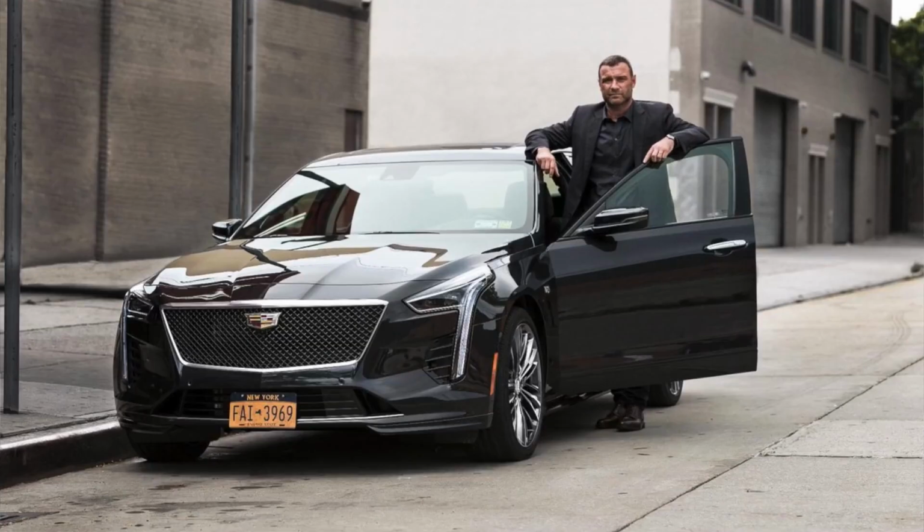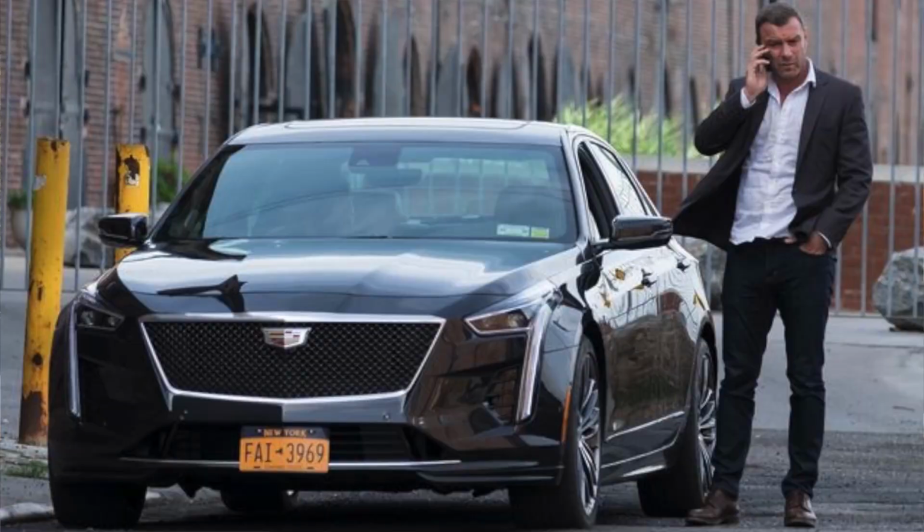Ray moved from Los Angeles to New York, and he's driving a Cadillac CT5-V, I believe it is. Yeah. And you said to me, what is that car? I said, that's a Cadillac, and it looks baller in the show. It looks really good. And Ray looks good in it too.